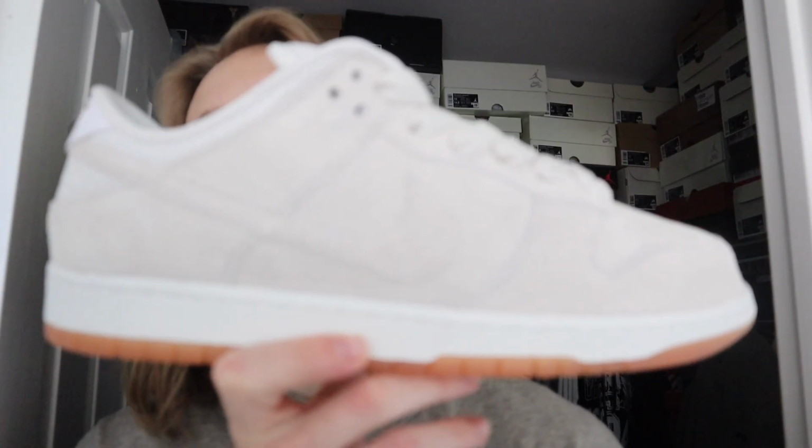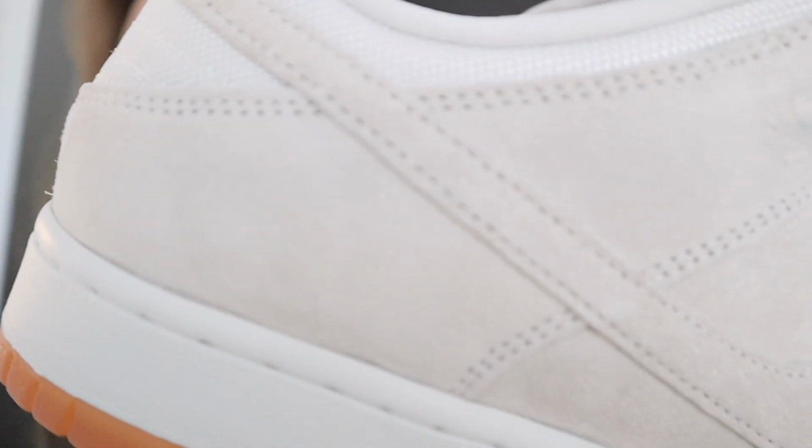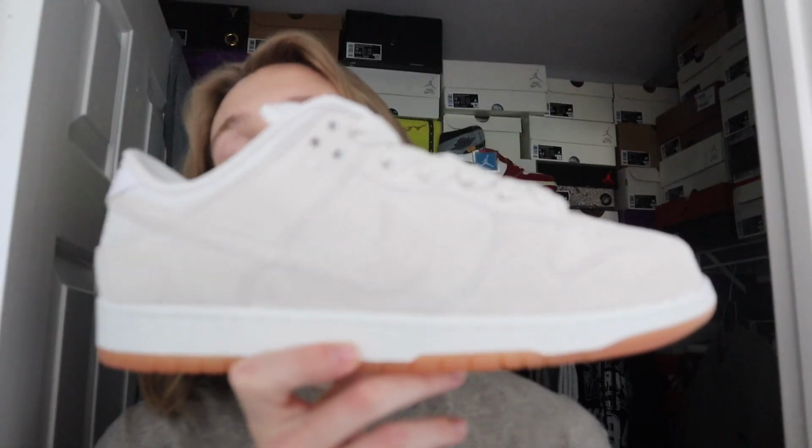Let me keep it real with you. You do not have to buy these right now. This will probably sit on sneakers, and it will probably go into retail. That's just my personal prediction.